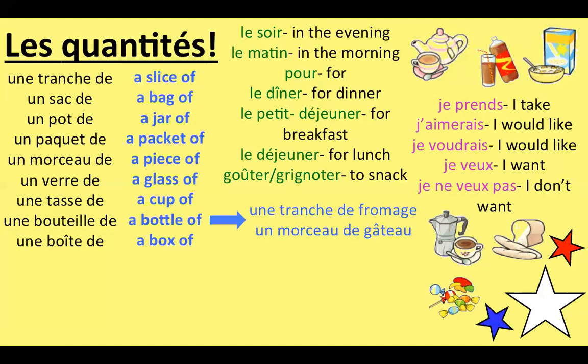So therefore, usually people may say "I would like". However, the common term to use when you're in a restaurant is "je prends", okay? So for example, "je prends une tasse de thé, s'il vous plaît". I'm taking a cup of tea, please. You could, if you wanted to, say "j'aimerais" or "je voudrais". You could also say "je veux". That's probably a little bit impoli, a little bit impolite. However, it's just really there to show you the language.